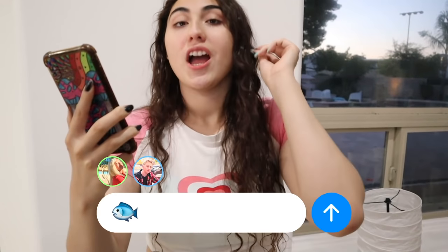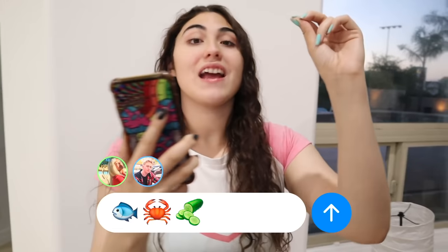Okay, it's dinner time now, finally, and I decided I wanna end the day off with some nice sushi. So, I'm gonna go with a fish emoji, a crab emoji, cucumber, and rice. That should be pretty simple, guys. This is my simplest one.